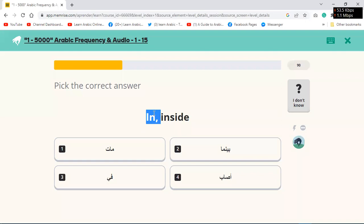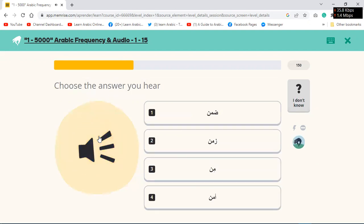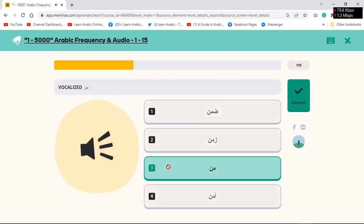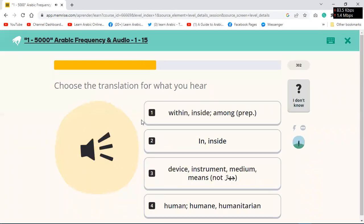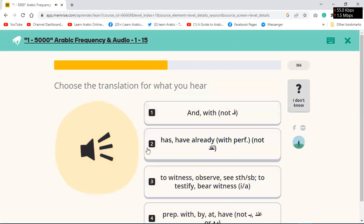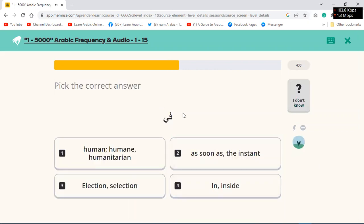Let's play it again. Anyone? What is the meaning of in? Okay. الخيار الثالث. في. الخيار الثالث. من. Which option? الخيار الثاني. في. Which one? الثاني في. و, and. الأول. الرابع. في.